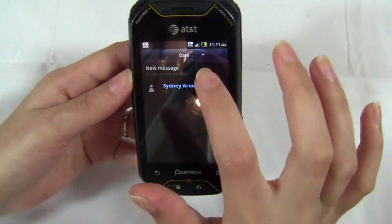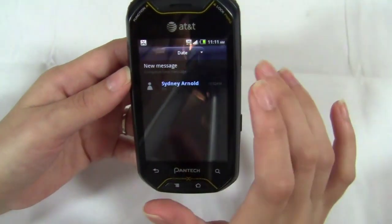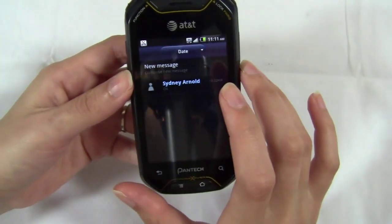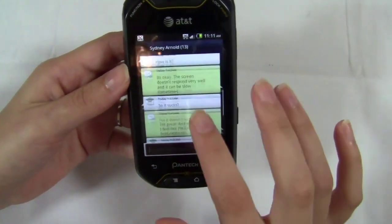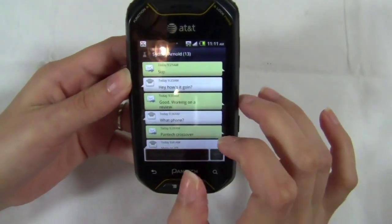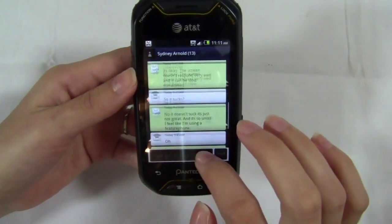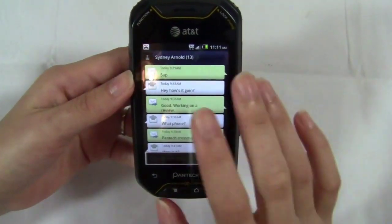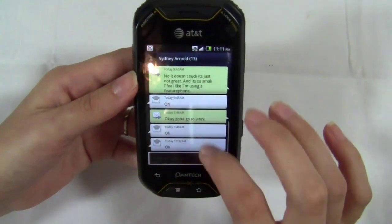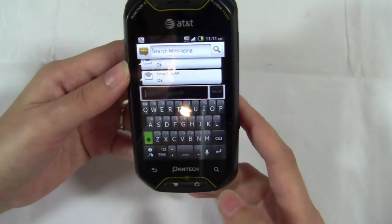and I'll show you, you can sort them by contact name or date. So I have it by date right now, and it does have threaded text messaging. So this is a conversation that I had with myself because I'm so awesome and popular like that. So, kind of a different color scheme. Each text message is offset with a different color. Definitely not stock Android by any means. This is all Pantech UI, but it is threaded text messaging, so that's nice.